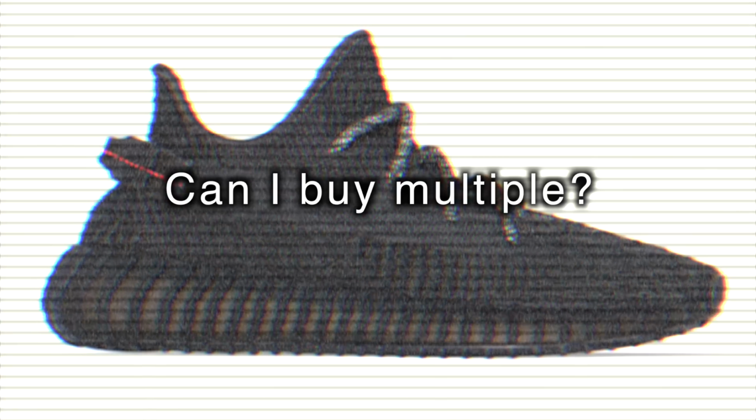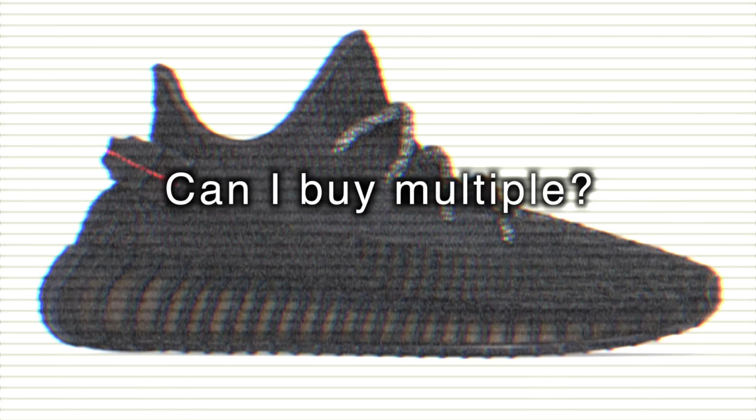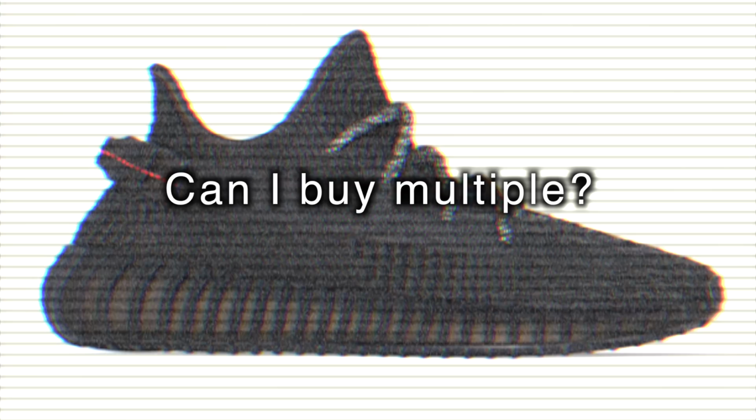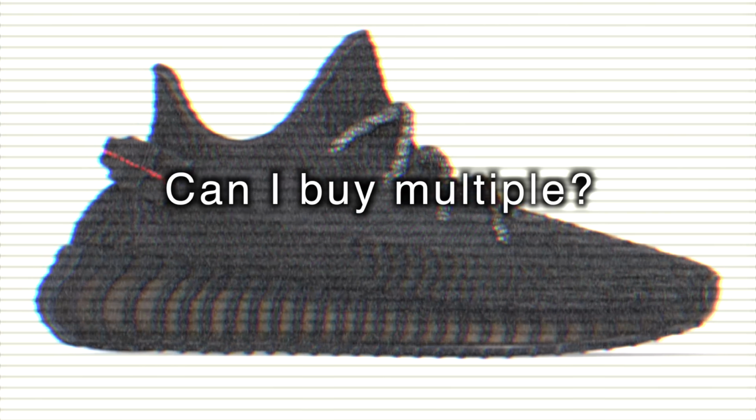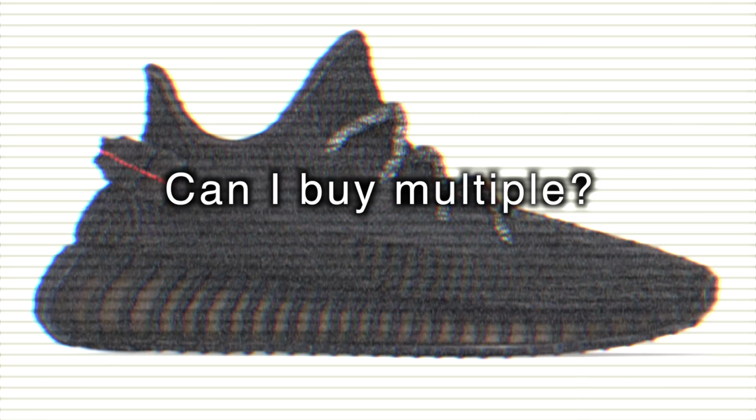Now, moving on, can I buy multiple Yeezys if they're the same shoe? Yes, in fact, Yeezy Supply no longer places a heavy emphasis on duplicate info like they used to a while back. It would be suggested to jig your info for safety.